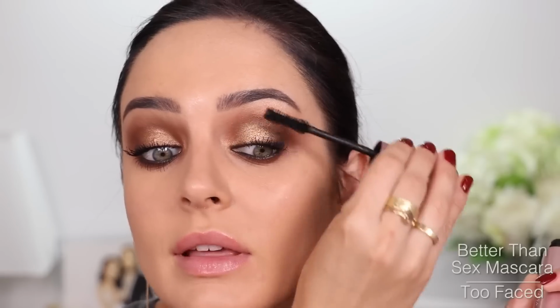I am going to put fake lashes on, I think, this time because I do want to make this a dramatic look. Under my eyes, Maybelline Age Rewind. There's a bunch of French words on there. Treatment concealer with goji berry and haloxyl.